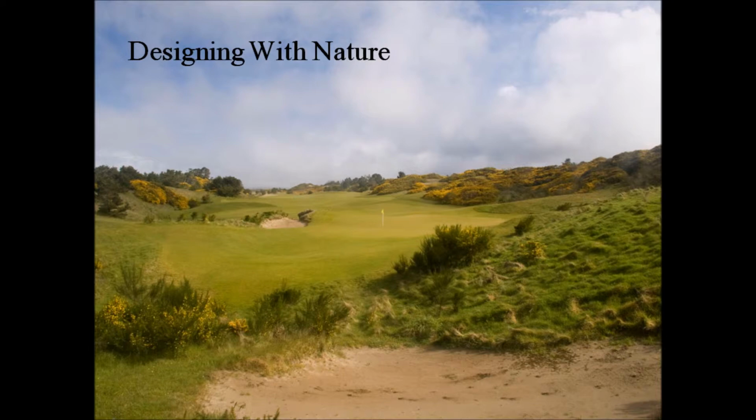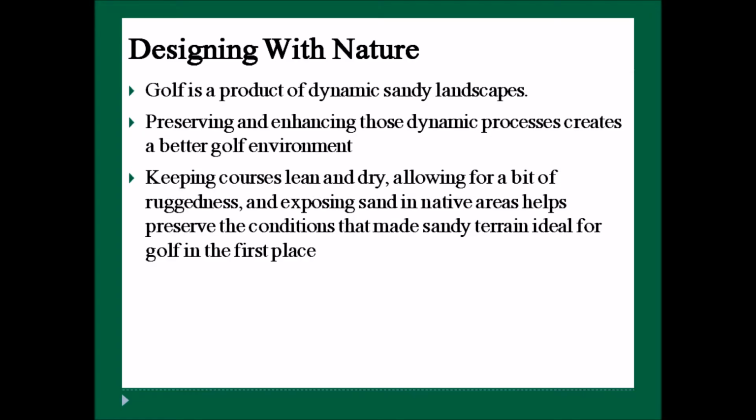And it's a great example of a course where they've managed to preserve a lot of the moving sand that was natural in the environment. There's dynamic dunes that are part of the play and part of the strategy of the course, but they're also a part of the health of the landscape. And while you certainly see some gorse creeping in there, it's managing that as part of the program, and they recognize the issue that comes with that increasing vegetation.